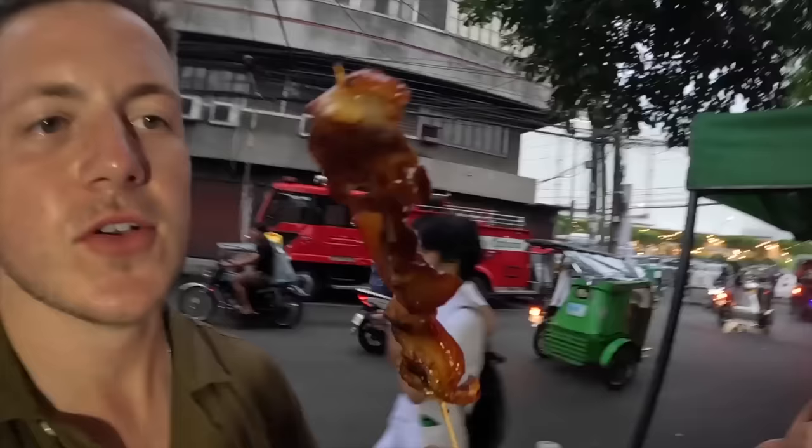And just for that right there, the pig ear is 20 pesos, which is literally like 20 cents, not even half a dollar. That's pretty good value. All right, we've got the pork ear here. It looks glazed, it looks orange, it looks chewy. Let's give it a go. Try it. Hot.